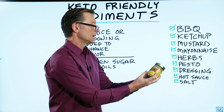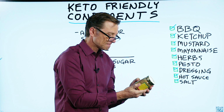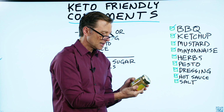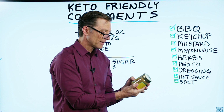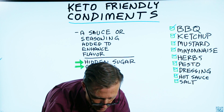All right, Trader Joe's Thai green curry. Okay, let's take a look at this. Water, coconut milk. Okay, this is the problem. Corn starch. Soybeans. Anything with soy that's not organic is GMO. Okay, this one says sugar cane. So this one, you just have to avoid it. Okay, so let's put that right here.